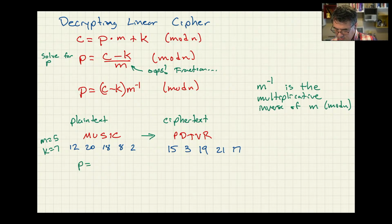So let's go. P is equal to, let's tackle the first letter right here, 15. 15 minus k, which is 7. Okay, so here's this 15 right here. Here's the 7 right here. And now we need to multiply it by m to the negative 1 power mod 26. So we need to calculate this number. Remember, the multiplicative inverse is the number which, when multiplied by another number, gives us 1. So we need to find a number which, when multiplied by 5, gives us 1 in mod 26 counting.